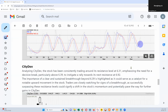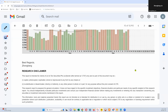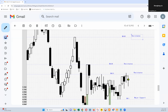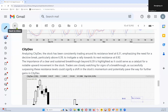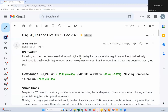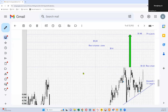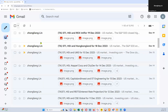And then we have a very good opportunity for City Development to break out to hit 662. That was 14 December. Then 15 December, UMS, I see the opportunity here for it to form the ascending triangle. So let's see how UMS performs.